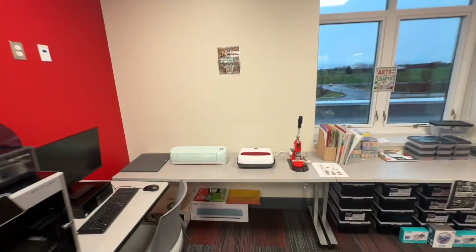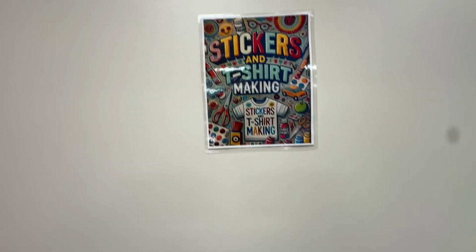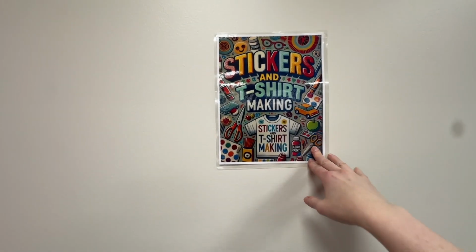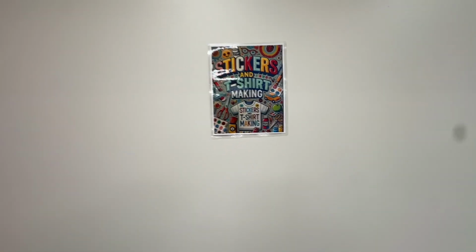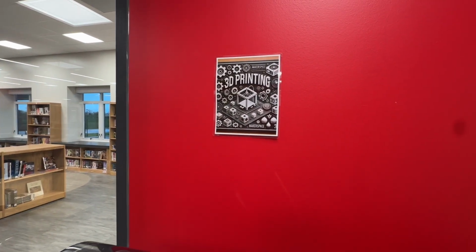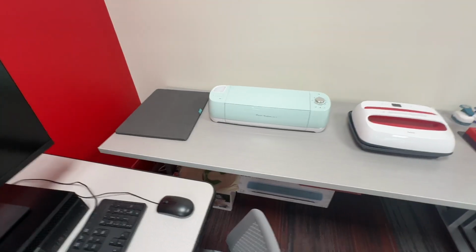Okay, moving on. We have the stickers and t-shirt making area. By the way, these signs are all from Dolly, which is part of ChatGPT. I think it's only on the paid version, which my husband and I have, so I'm not sure if you can get it for free, but I just had it make these signs for me and it made them in like 2 seconds. It was amazing, because that way I didn't have to spend time making it on Canva.